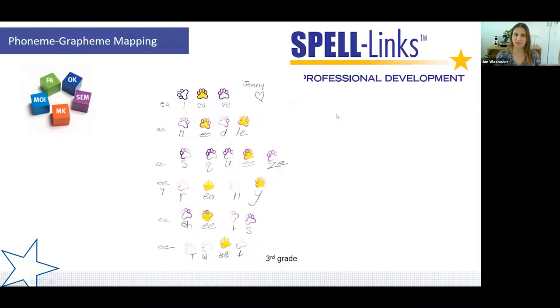Every syllable has a vowel sound. Well, which paw print represents the vowel sound? She colored in the vowel sounds. Then I showed her the written word and she did her mapping, putting the letters with the corresponding sounds. And when she finished, we talked about, well, what sound do you hear in all these words?